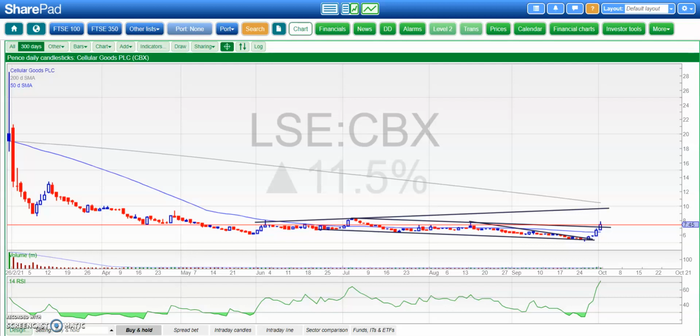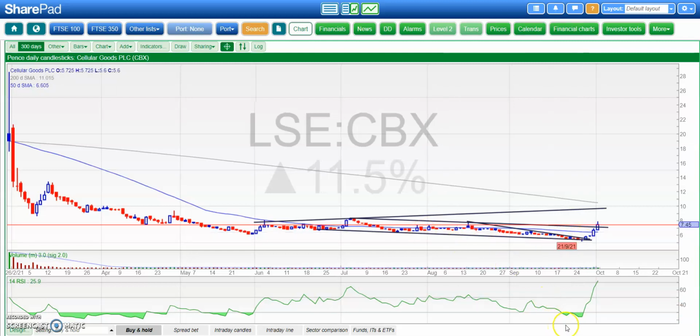Starting off with Cellular Goods, where it's been a rather rocky ride, especially from the initial peaks that the shares had in the 20s. Spent the last 4 or 5 months trying to build a base, and it looks as though, if one is not tempting fate, that we're actually in a recovery mode. The first reason for saying that is that we've had lower prices here going into the end of September, but the RSI actually higher than the last higher lows back in May.